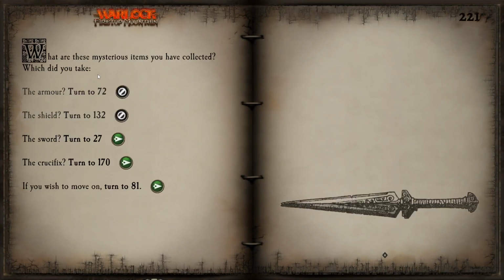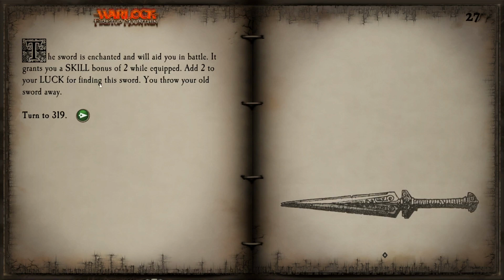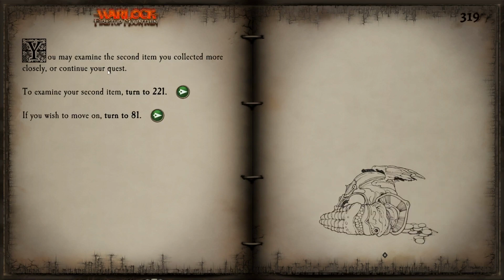Let's see. What are these mysterious items we have just collected? Well, I'm very curious about the sword, so let's see what it does. The sword is enchanted and will aid us in battle. It grants us a skill bonus of 2 while equipped. We gain also 2 more luck points for finding this sword, which again we don't need. We throw our old sword away. That's great! Okay, this is awesome.